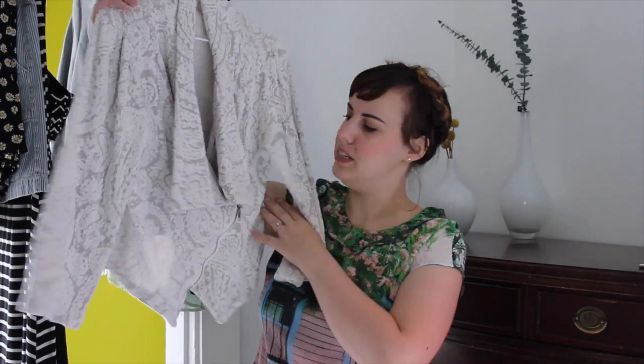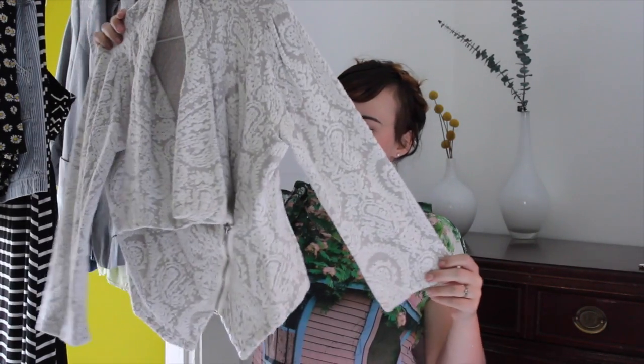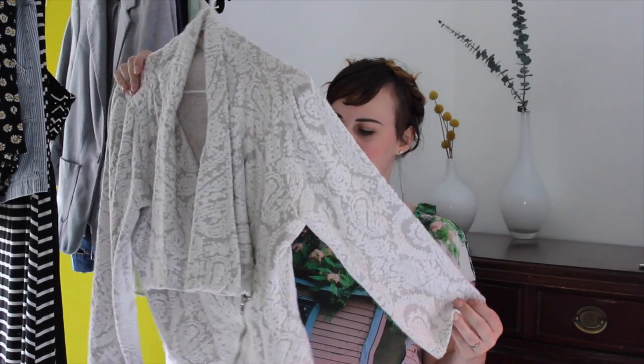And this is another old piece from Anthro that I got way back before I even worked there. And it's almost like a combination blazer slouchy cardigan. And because it doesn't really fit either category, it doesn't really work for me that well for whatever I'm trying to do. It always looks too sloppy when I want a blazer, and it's a little bit too fussy when I want a slouchy cardigan. So I just don't really wear it anymore.